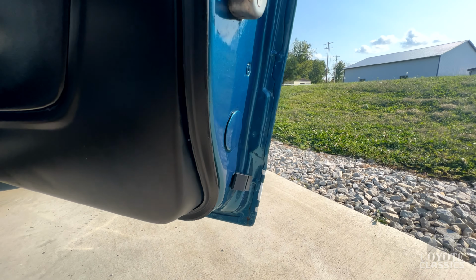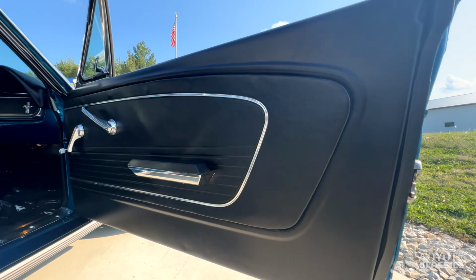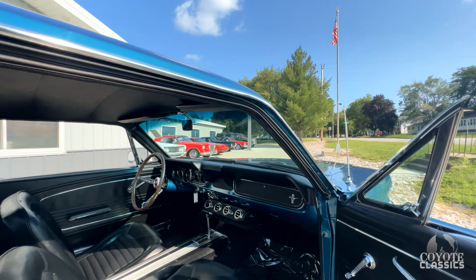Corner of the door is great, so was the jamb. All new rubbers, felts. This definitely was a rotisserie restored car when it was done, and I'm not sure how many years ago.